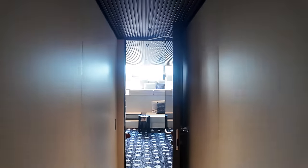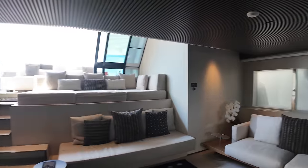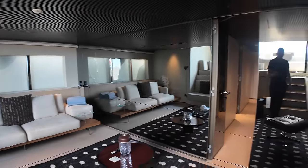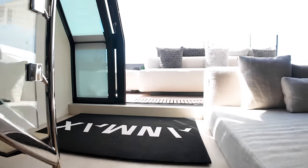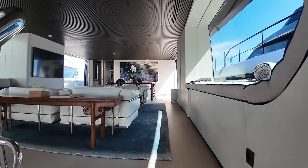Okay, let's head aft. Take you back out into this area, this lounging area here, look. Once again, have a quick look around. I think that is probably where I would be sat. All right, let's head up these five steps. Turn around, face forward, and take you up into this area here.